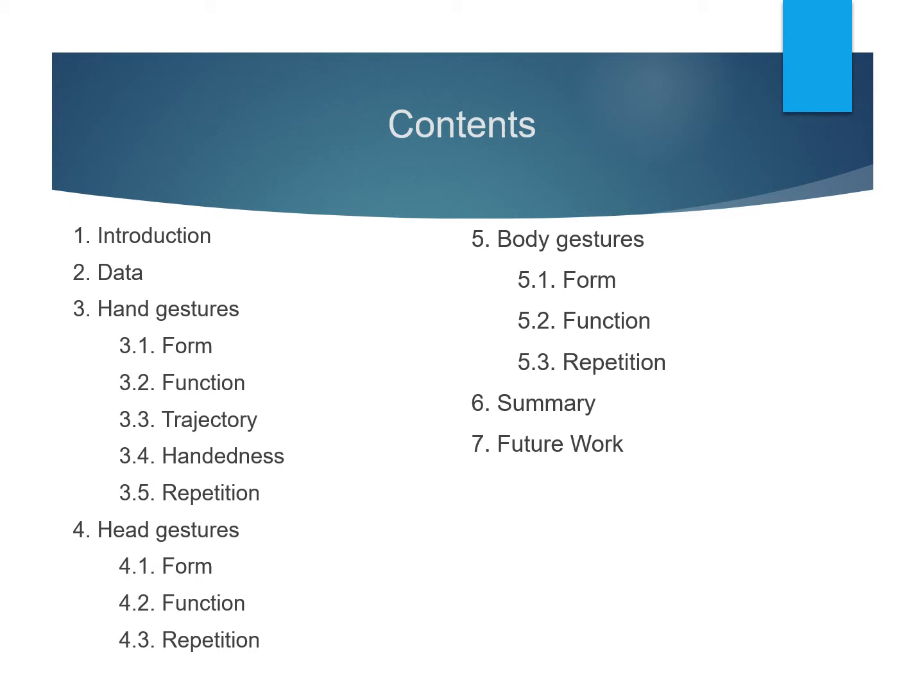My presentation consists of 7 parts. First, I'd like to talk about the introduction. Second, data. Third, hand gestures. Fourth, head gestures. Fifth, body gestures. Sixth, summary, and finally future works.